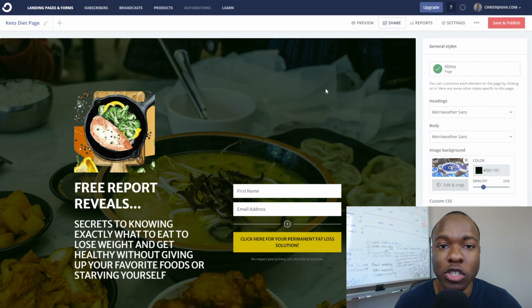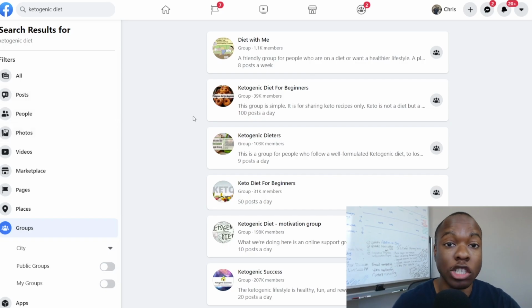Okay, so now that we know that it works, how do we get traffic? Can't think of any better place than to start with Facebook, okay?